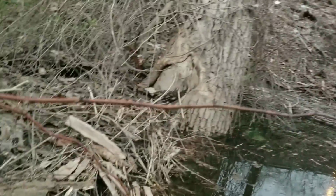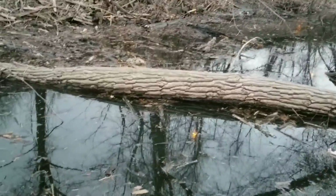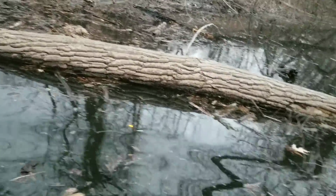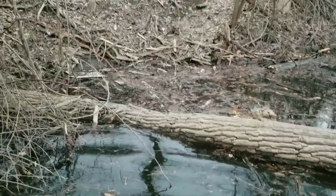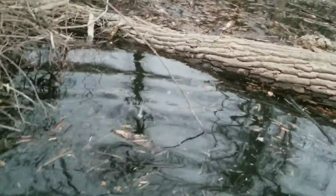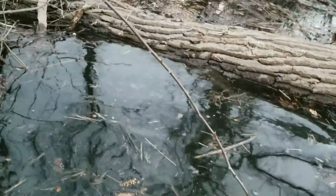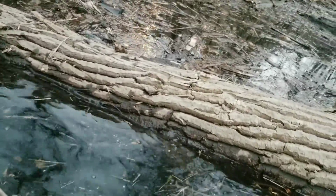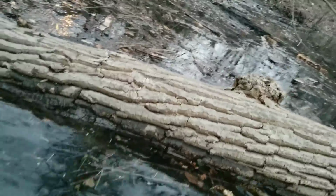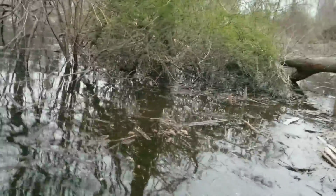Let's go see if we can get a better look at it. I doubt I'll be able to do that easily. This water here is extremely deep. I can't even walk through right here where I am. I'm trying. I feel the pressure of the water. I might be able to make it. Ah, man. Prickers bushes are everywhere. What a mess. I can't make it. It's too deep. And you can't see the bottom.